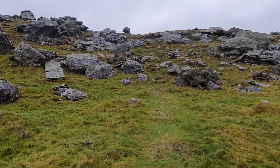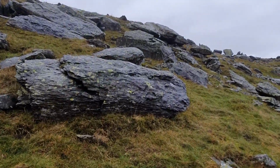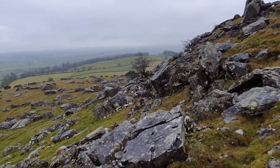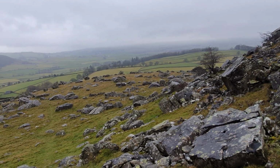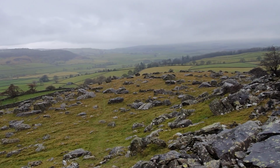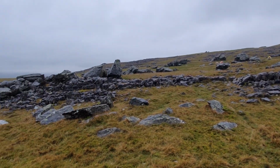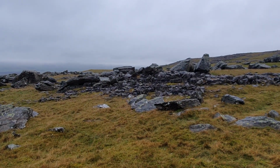So we're going for more of the green fields, not a boulder in sight. We come across this, boulders galore. Created from the last ice age. So it's like being in space all of a sudden. Well, not that I know what space is like, or being on the moon or Mars or wherever. This is probably as close as it gets without the grass. Probably just clay if it was Mars.